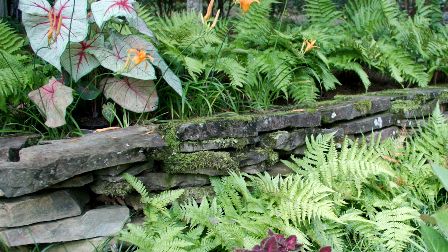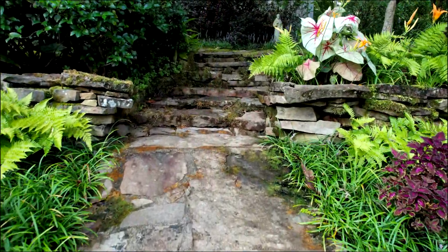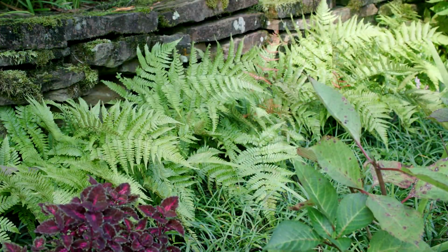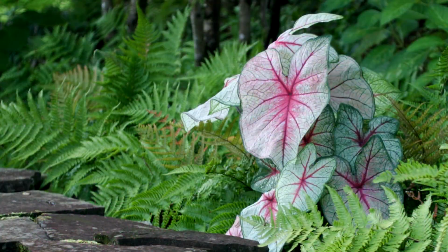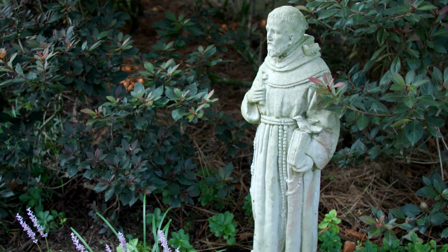And anytime we have native rock walls, I'm all in. Walking up the path, the stacked fieldstone wall defines this raised planting bed containing soft and feathery ferns and the bright white, green, and red caladiums. And I love the entire back landscape area is watched over by Saint Francis of Assisi.